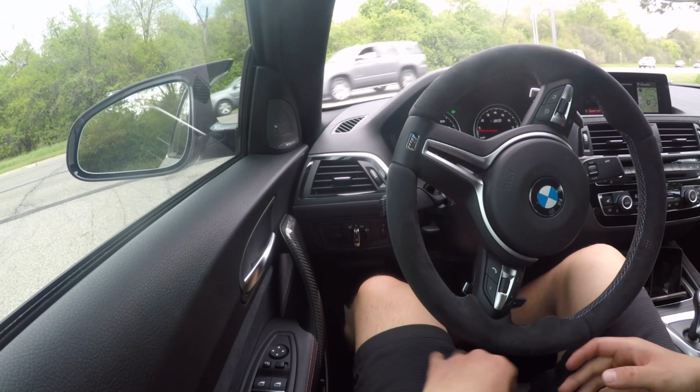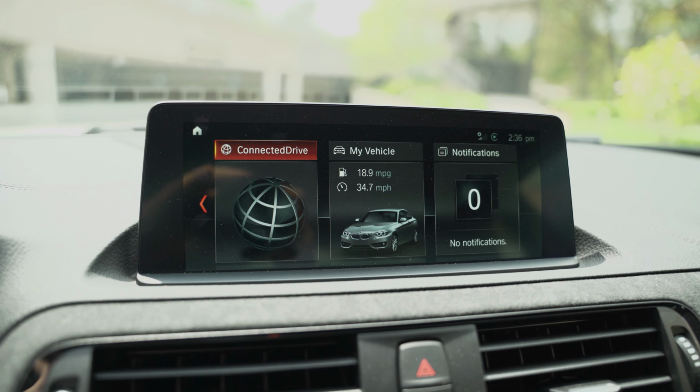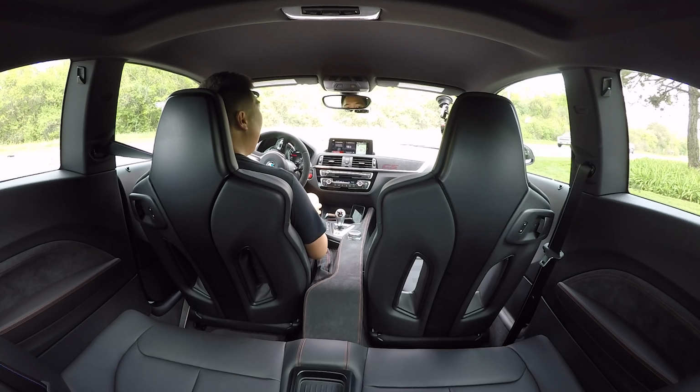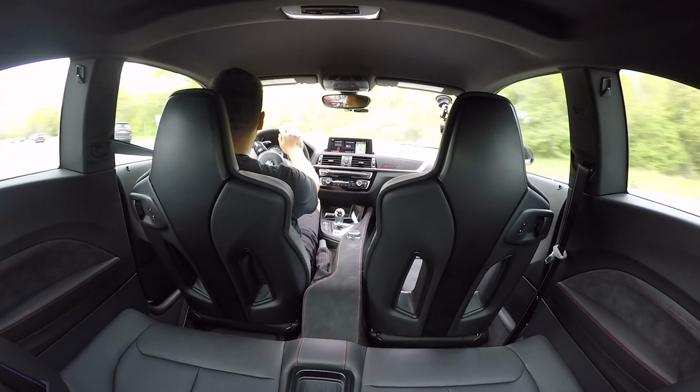In comparison to some of the newer stuff, we don't have a full digital display screen here. The center infotainment iDrive screen is looking a little bit smaller. We do have standard Apple CarPlay now on this M2 CS, so that is a nice convenience feature.